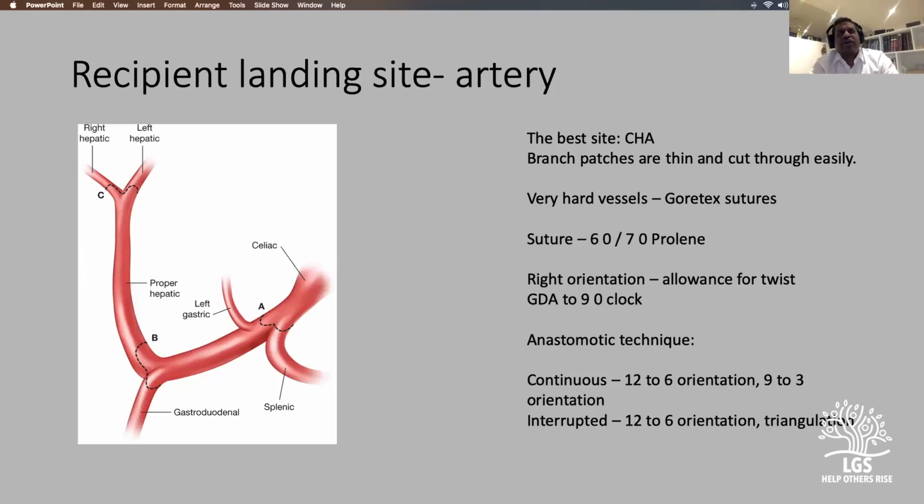Once you have hemodynamic stability, and sometimes even without that, you have relatively good control of the bleeding, you can go ahead for the arterial reconstruction. The best site for an arterial reconstruction is the common hepatic artery to common hepatic artery. The common hepatic artery has a good thick tissue, the bites hold very well, and the interrupted sutures are quite easy to place. The orientation of the vessels is very good, so they are the best.